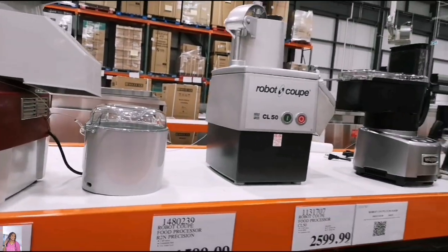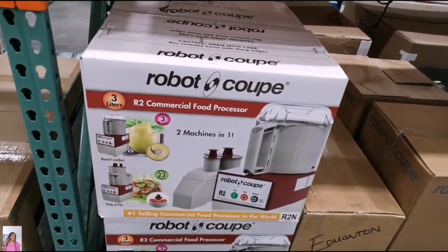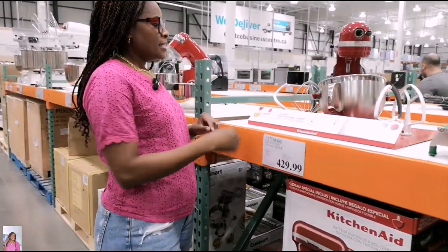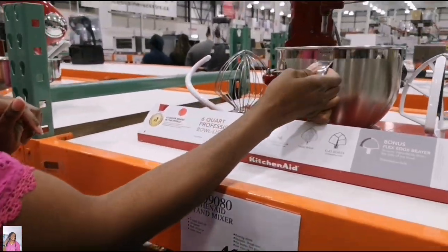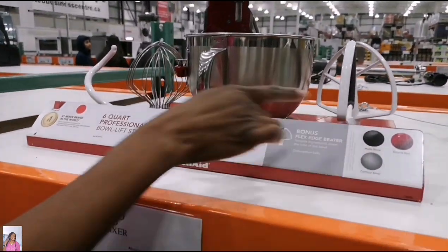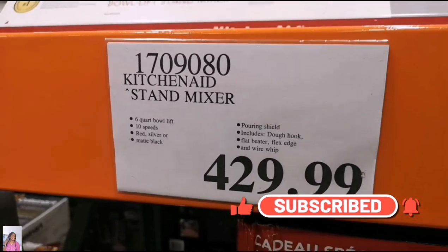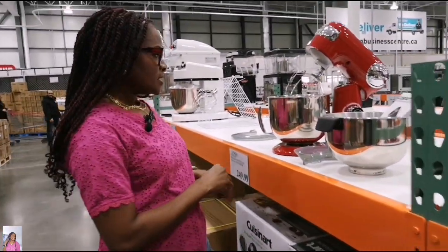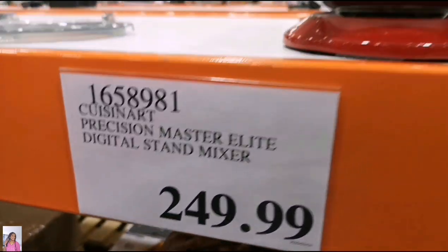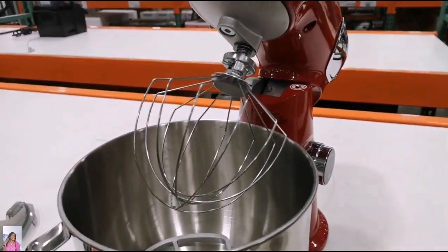All these food processors, you've got such an array of choices to choose from, ones that will be suitable for your business, from small businesses to large businesses. And then we have the KitchenAid stand mixer for $429.99, and this one is a 6-quart. It comes with 4 attachments, and that's wonderful. And it's available in 3 colors as shown here. And then we also have the Cuisinart. It's going for $249.99. So you can choose which brand you like or which mixer goes with your budget.